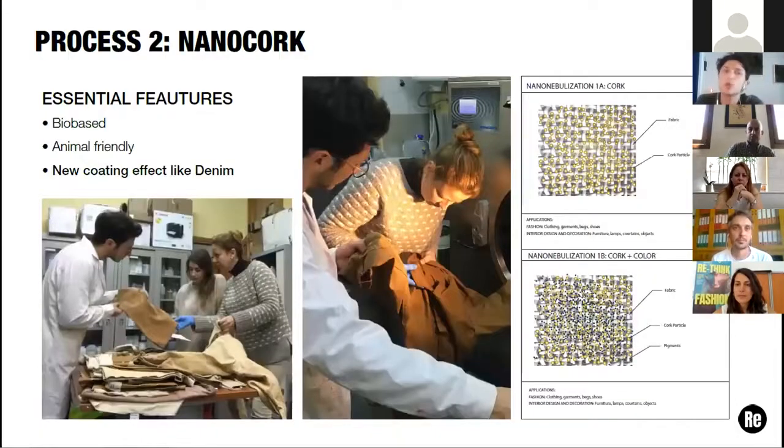The second process, NANOCORK, is different from the NEOBUCK and the leather, because it is a finish, a new denim finish. It gives a worn effect on clothes, and so it is another technology, but it is gaining importance. A lot of people are asking me for this kind of effect because they want to apply it in their own brand.